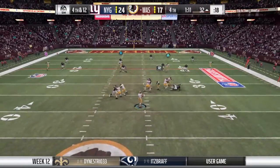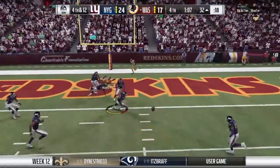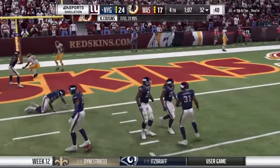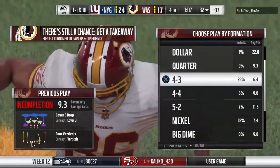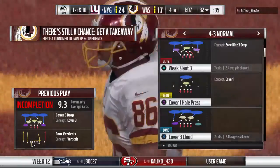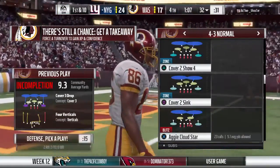He's back to throw. He's going to let it fly. And that is incomplete. They had to go for it with such little time remaining. And that's going to be just about all she wrote for this one. Here's the Giant offense now making their way back out onto the field.